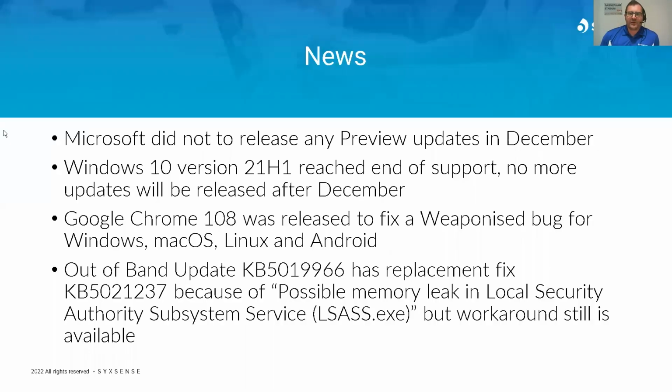So first thing, we're going to go to some news because there is some very important news that we need to discuss first. The warning: Microsoft didn't release any preview updates in December. The preview updates usually are released in the first Tuesday of the month, but there weren't any this month, probably because of the Christmas period.